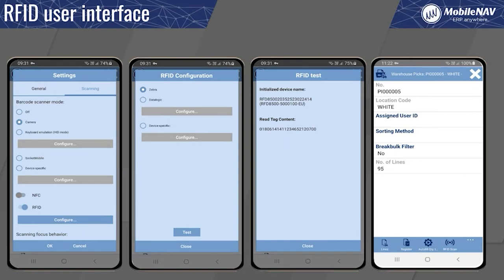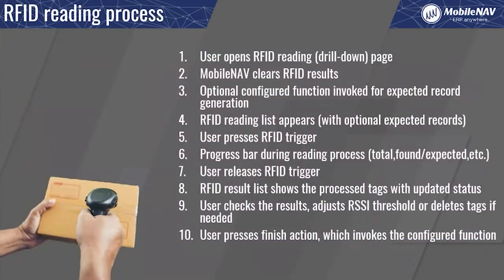And these user interfaces are from the setup of the RFID feature. Basically, we have separated the barcode scanning from the general tab. So now we have a separate scanning tab in Mobilenav where you have the barcode scanner settings, the NFC, and now the RFID part as well. And as you can see, you can choose from Zebra or Datalogic. And we also have a test page where you can test your scanner.